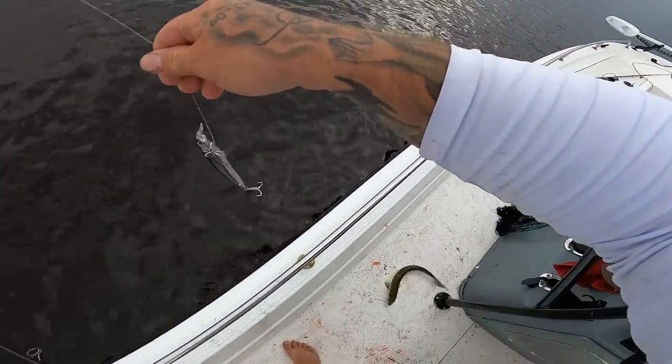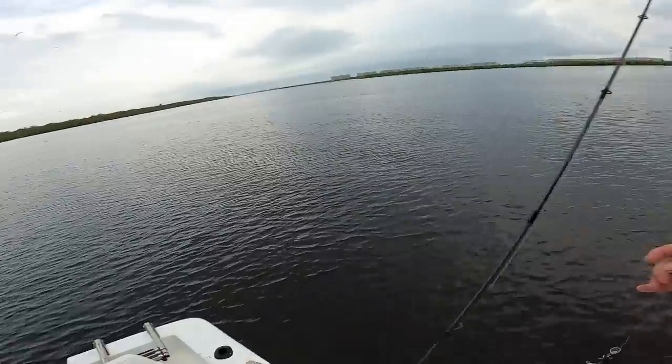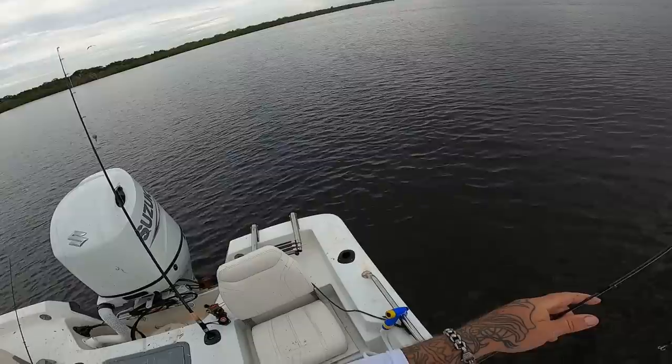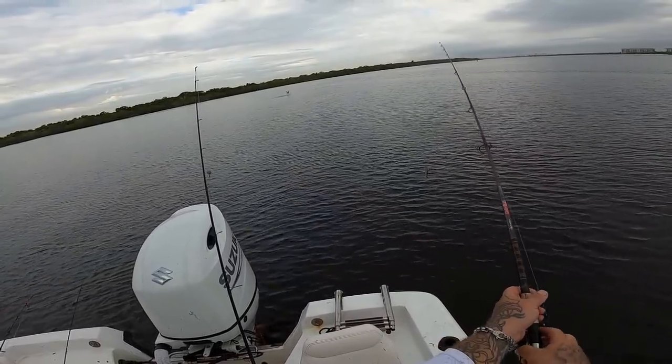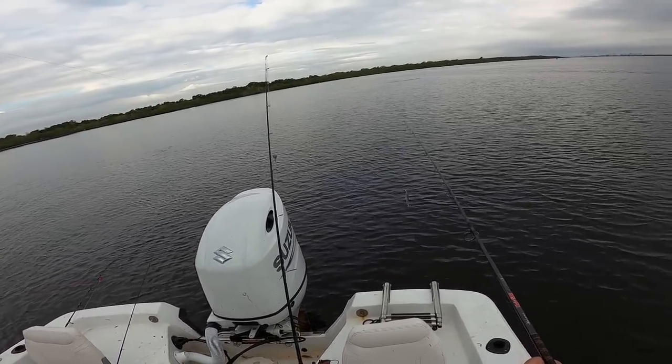Why we're keeping them, guys, is we absolutely love ladyfish for bait. They're good crab bait. They're good shark bait. They're good bottom bait offshore. So since we have the opportunity, we're going to catch them. Look at that bird. Oh, they're still busting out here.